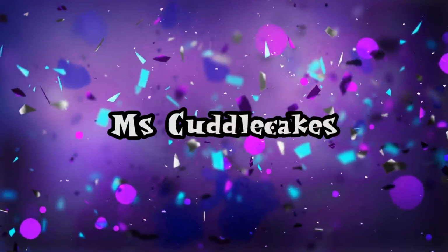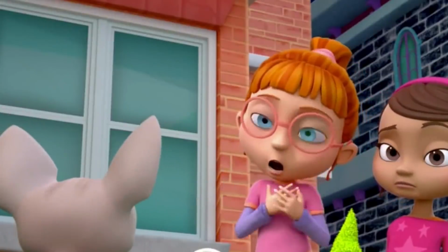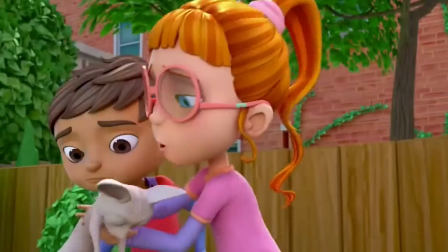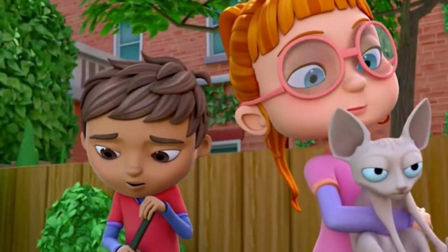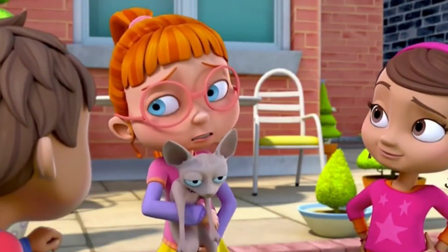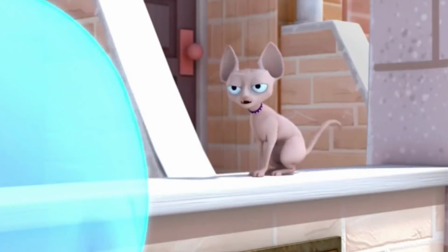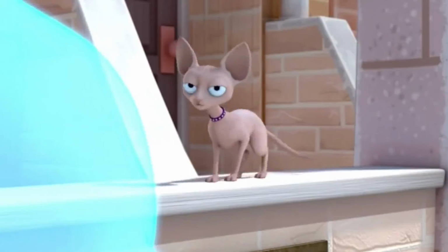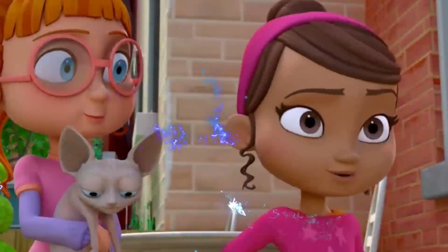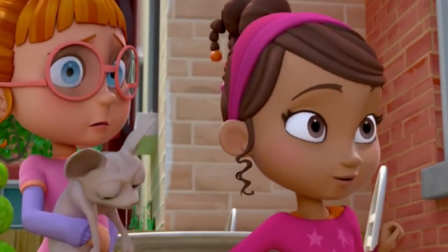Miss Cuddlecakes. We bet you never knew about this secret connection Miss Cuddlecakes has with another show. In case you need to refresh your memory, let's talk a bit about this adorable cat. She belongs to Bridget, V's best friend, and yup, this cat is totally hairless. We're not sure how you feel about hairless cats, but let's be honest, it's a perfect breed choice for a show about vampires. Sure, Bridget might not be a vampire, but this definitely makes sense.